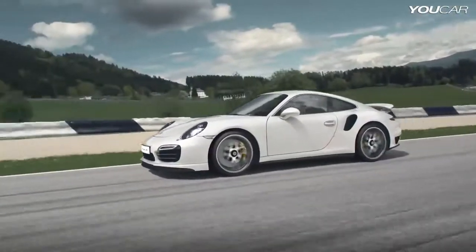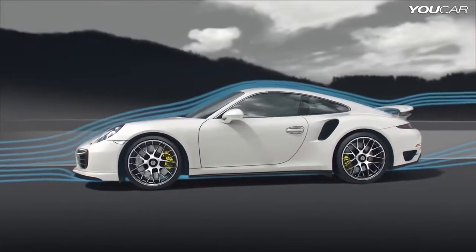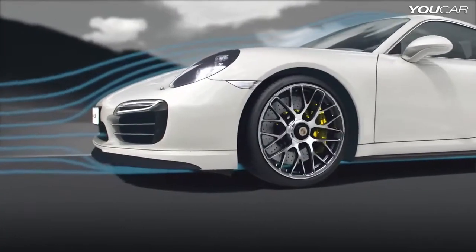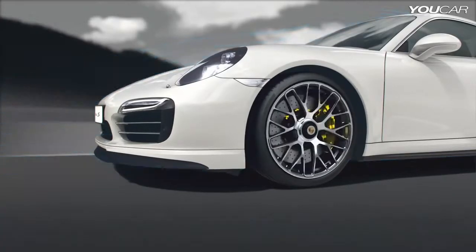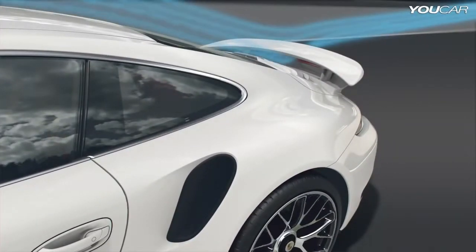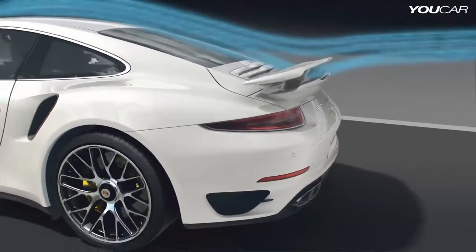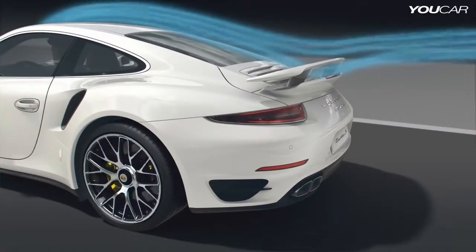The air flowing by presses the 911 Turbo ever more firmly onto the track. At top speed, the aerodynamic downforce reaches a total of 150 kilograms. Behind the fully extended front spoiler, the underpressure sucks the nose down. At the back, the split wing extended 75 millimeters and angled at 7 degrees presses down on the rear axle. Never before has the 911 been so dynamic.